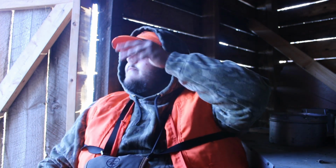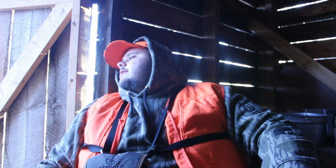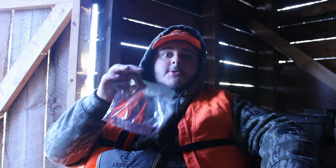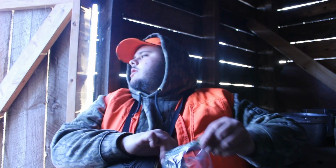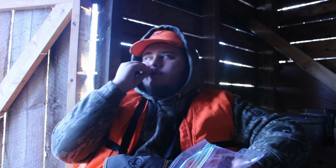But, got 30-06 locked and loaded, ready to go. Some homemade deer jerky. Just made it. This is homemade.